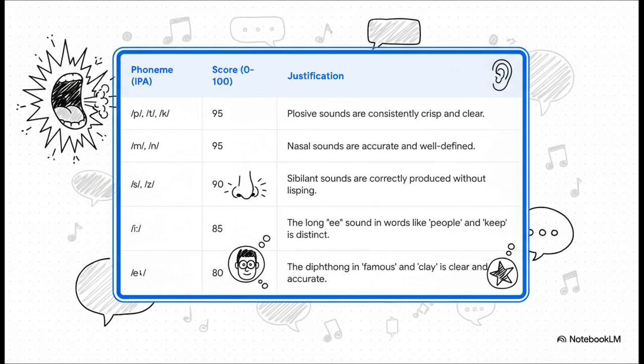Same goes for nasal sounds like M and N. The S and Z sounds, totally spot on. And even some important vowels like the E in people and that A sound in famous are coming through clearly and accurately. So what does this all mean? It means the core building blocks for clear speech are totally there. That's a huge head start.